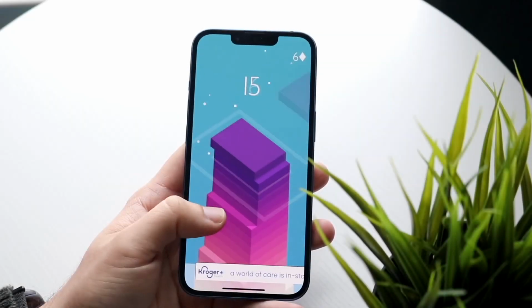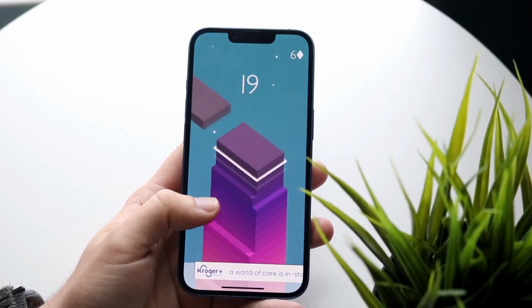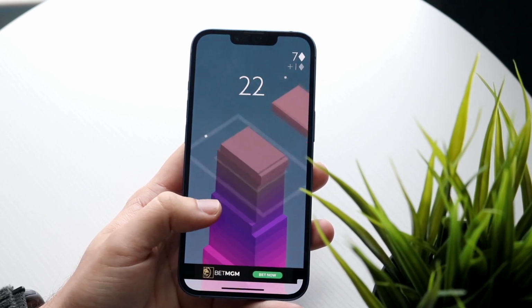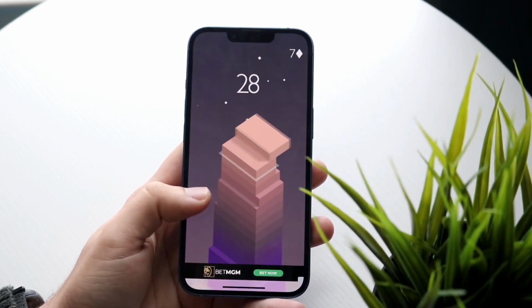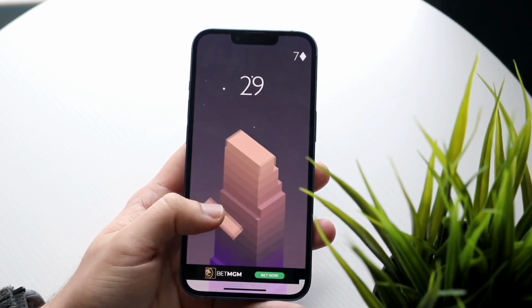Well, everyone, it's time for us to go and take a look at the iPhone 13 and see how this particular phone holds up in 2023. Now, the thing I'll definitely tell you is, first of all, the iPhone 13, what a legendary phone. This thing came out in 2021.